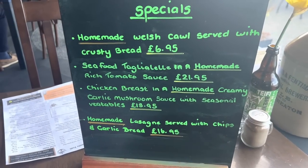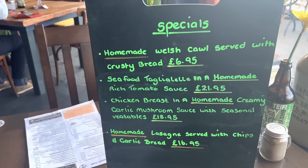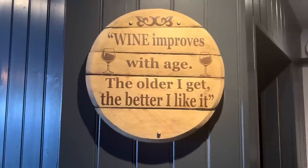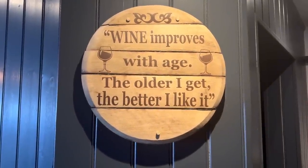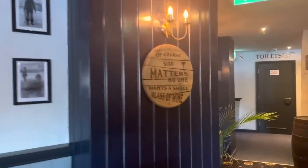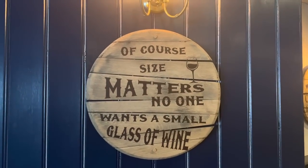Homemade Welsh cawl served with crusty bread. Homemade lasagna served with chips and garlic bread. I've just been walking around this lovely pub, and there's a couple of lovely sayings. I need these things. Brilliant.